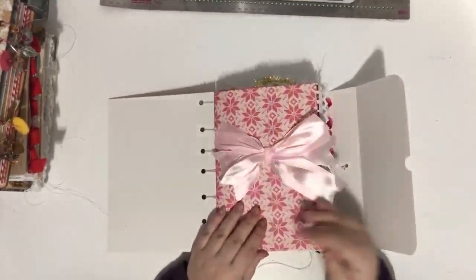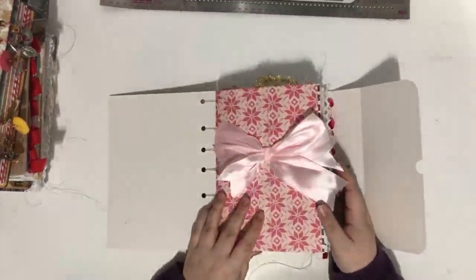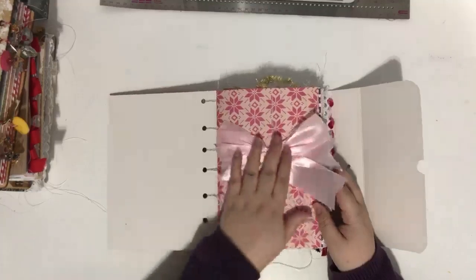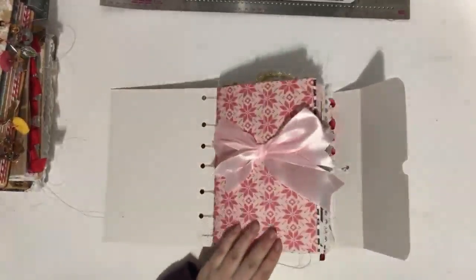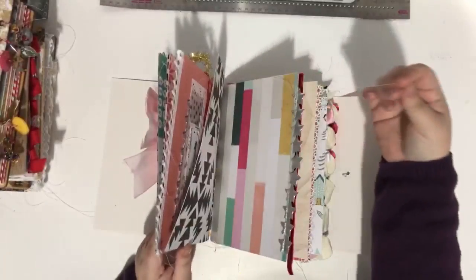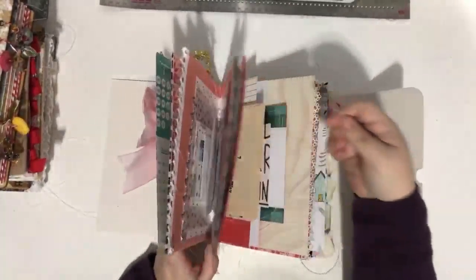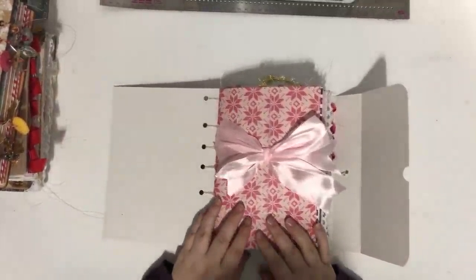So I did add stitching details to all of the books before I bound them together. And I added bows and trims and all those good things. And there are lots of loose threads right now. I was thinking I might trim those off, but I actually kind of like the loose threads, so I might leave some of them.